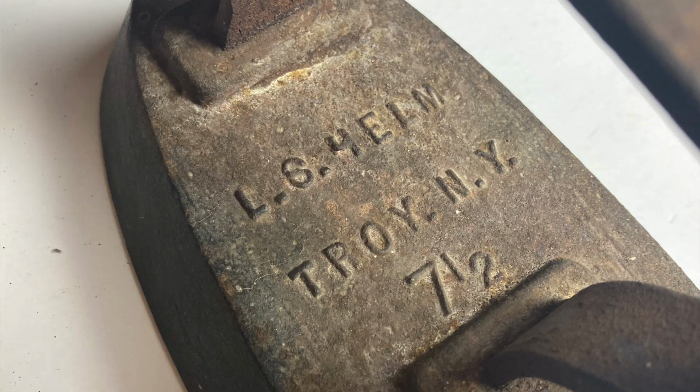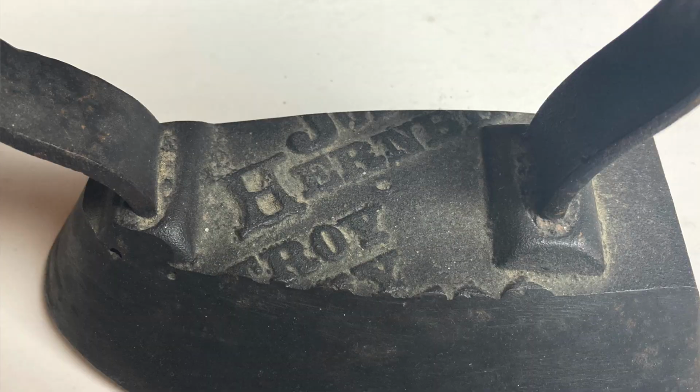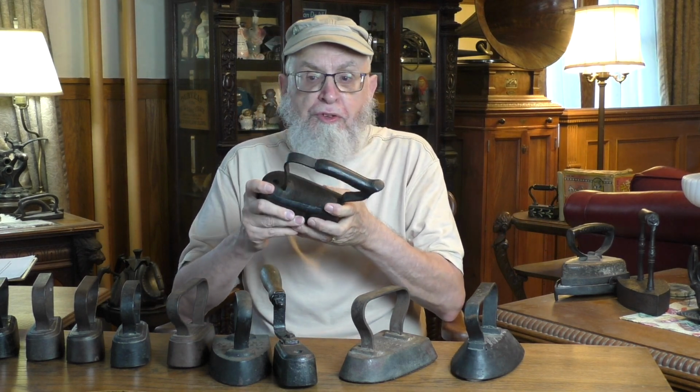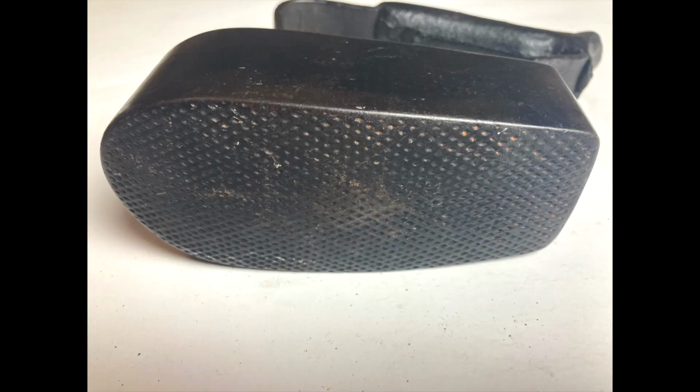And there were other companies in Troy that got into the act. This is the L.S. Helm from Troy, New York. This has got a stippled bottom rather than the cross-hatched bottom. This is the Joseph Hernberg Company, also marked Troy, New York. Again, sort of a rough bottom. And others. This is an unmarked one. I'm sure this is from Troy. This could be from Mahoney himself. It has the cross-hatched bottom, very heavily made, and this again has that hole in the front, which would mark it for being in a commercial operation.